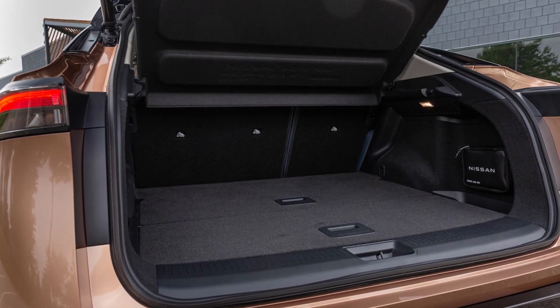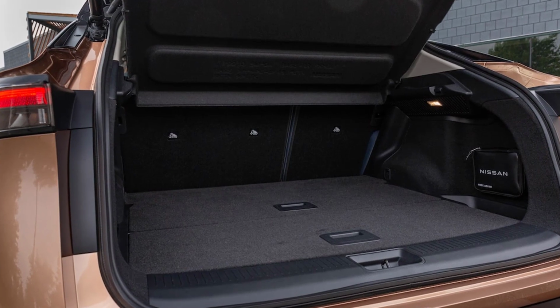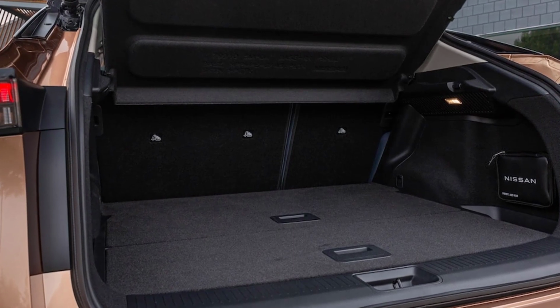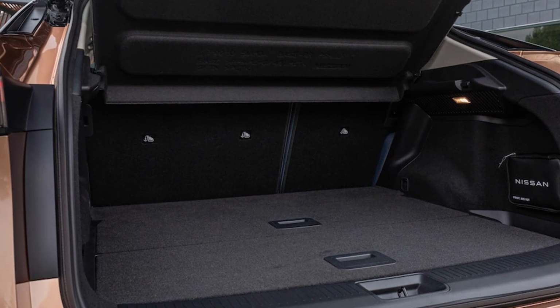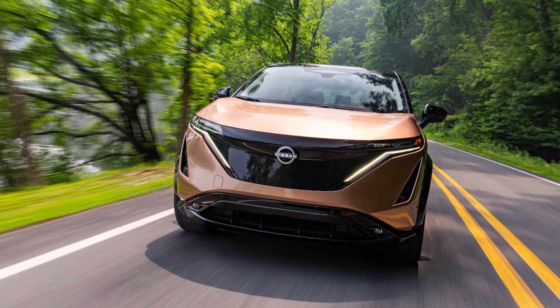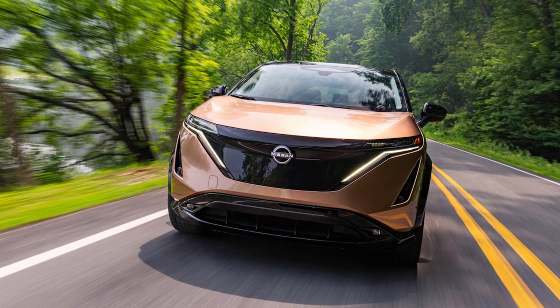Dimensionally, the Ariya is about 2 inches longer and wider outside than a VW ID.4, but inside, it packages about 10 fewer cubic feet of overall passenger and cargo room. It's almost 5 inches taller than the slightly longer EV6, yet it just roughly matches its interior volume, and our current reigning SUV of the year, Hyundai's Ioniq 5, fits almost 12 cubes more in a similar footprint with a lower roof. There's also no front trunk and no underfloor storage in back.